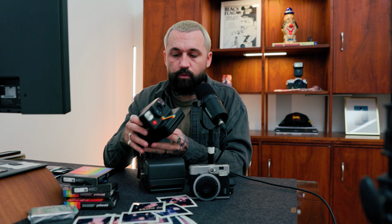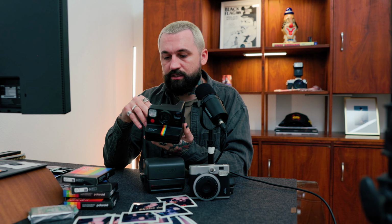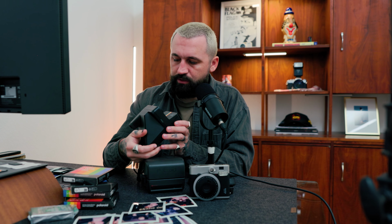These are the three I use. This is the Polaroid One Step. It's an OG from the late 80s, early 90s. This is the newer one, the Polaroid Now. It has a couple features which I haven't dove into too much. I know it comes with some lens filters and whatnot. I haven't bothered to use those.